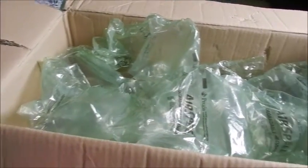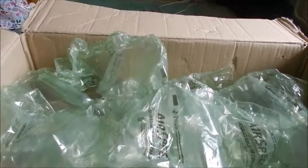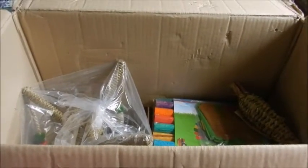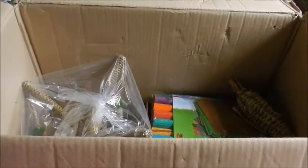So I've just opened it up and this is what I see first of all, so I'm just going to take out all of the protective packaging, and what I can see first is my invoice, so I'm just going to take that out so I can tell you how much everything was. So yeah, I'm just gonna begin by picking out any old thing.